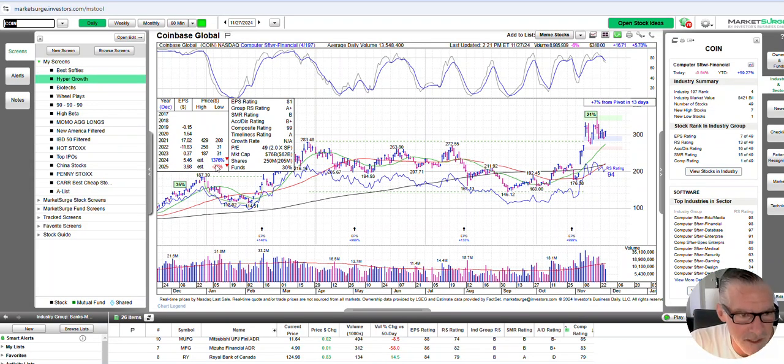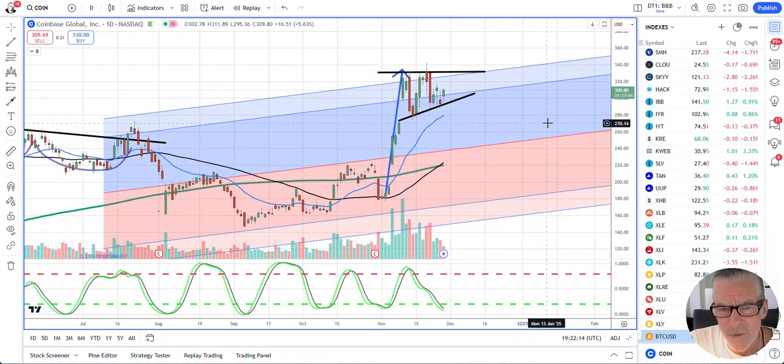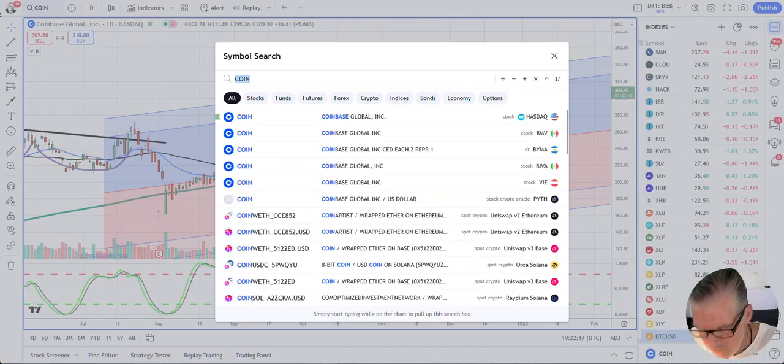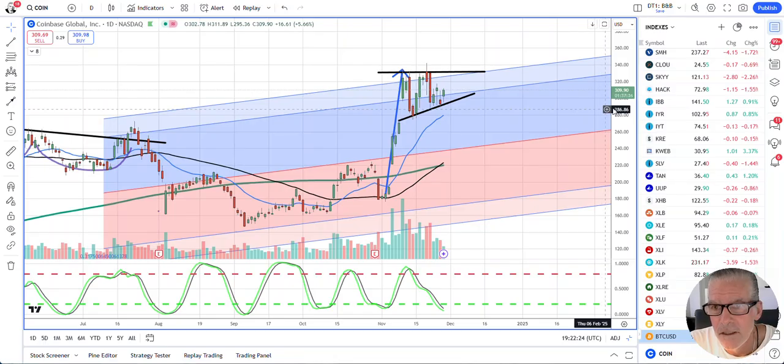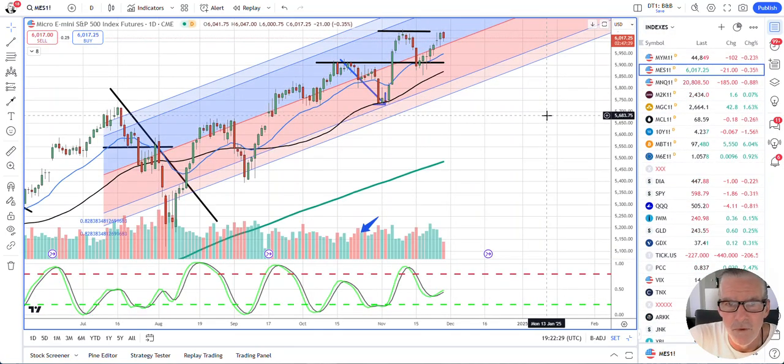And then look at the forward estimate for EPS growth for this next year, 1,376. Doesn't get much bigger than that. So COIN is very, very well set up and shows some very good metrics per Market Surge. All right, so we're long COIN. We also got long SPX, or actually we bought the E-mini futures contract for the S&P 500.